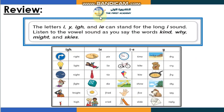So everyone, after watching the video, we come to know that these letters can make the long I sound. Okay, everyone. So, letters I, Y, I, G, H, and I, E can stand for the long I sound. As you can see here, letter I alone, letter Y alone, but here, look at the pattern. Three letters can make the long I sound. Also, here the two vowels I and E can make the long I sound.